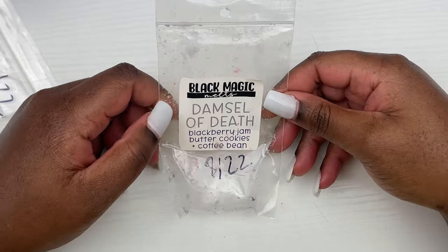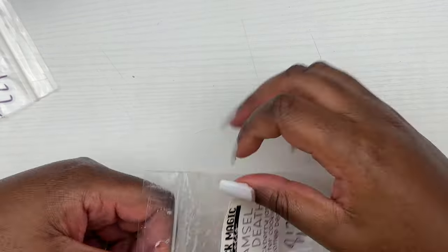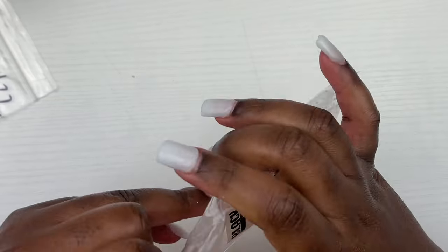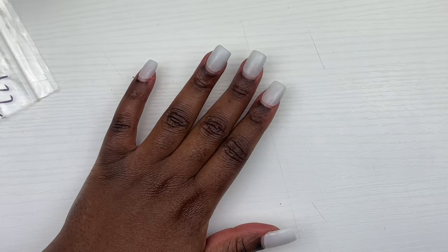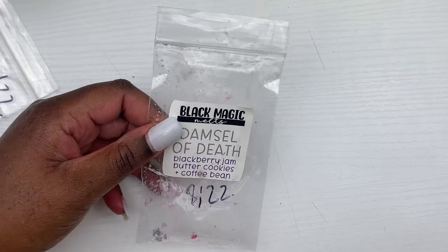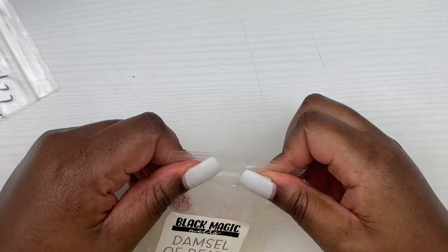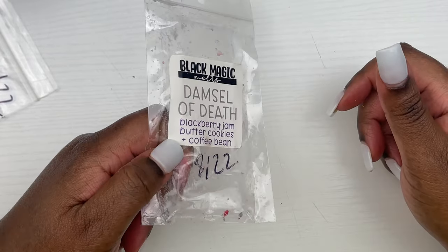Next, from Black Magic Melts, this is Damsel of Death, which is blackberry jam, butter cookies, and coffee bean. And you guys, if you're looking for a coffee scent, this is it. That coffee bean is so strong, but you still get that blackberry jam and butter cookies in there. It smells so good. I would definitely pick up more of these for sure.